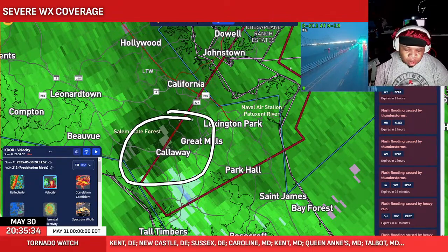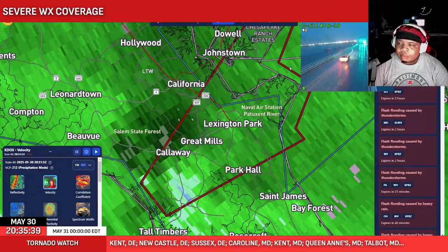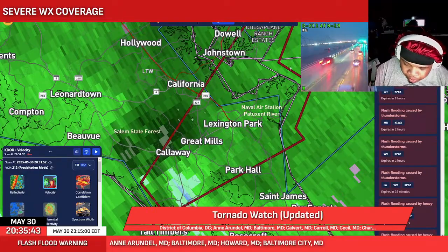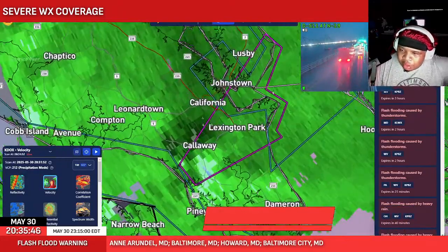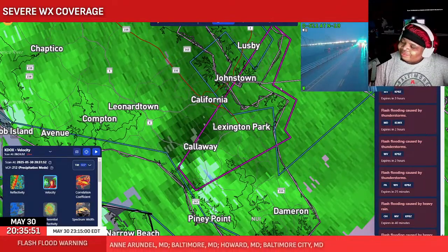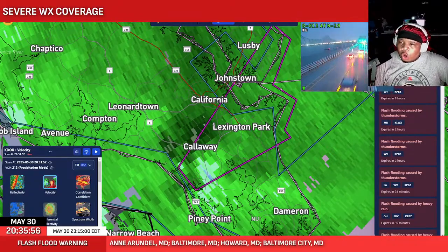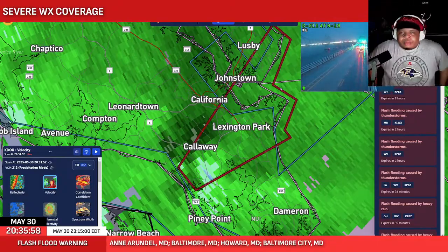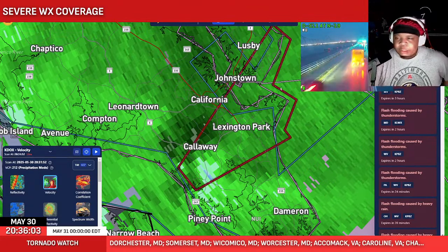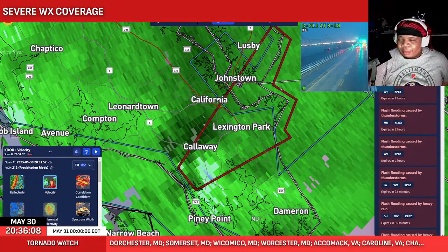So, if you're in Lexington Park right now, you need to be getting into your tornado shelter. Remember, that is the lowest floor of an interior room, one that's fixed to a concrete slab or a foundation. You want to be in one of those buildings. Don't want to be in a car. Don't want to be in a mobile home. The goal here is to put as many walls between you and the outside as possible. If you have a basement, go there. Interior closet, hallway, bathroom, that type of deal. Get into the bathtub there.